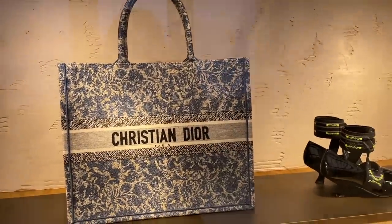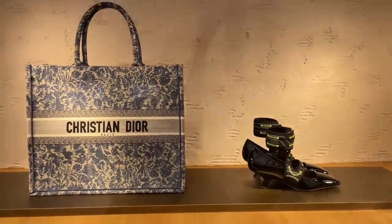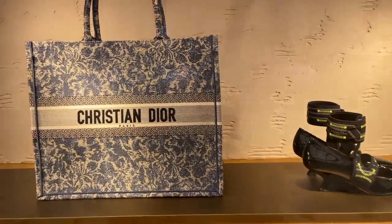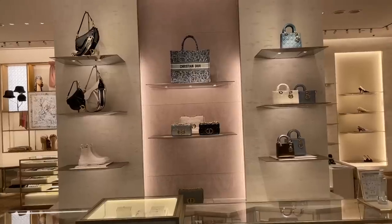I know I said I probably don't need a book tote, but every time I see a book tote, it still makes me feel a little bit happy, so never say never. The prices are so good in France. I guess this is my last chance to maybe get one. We'll see.